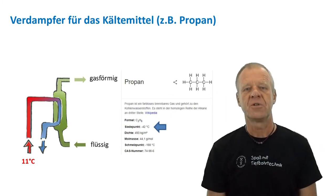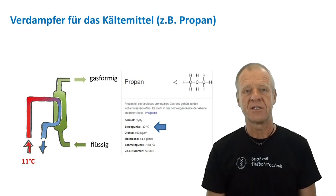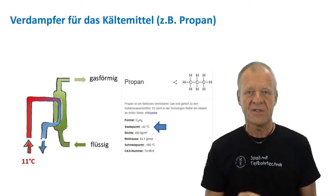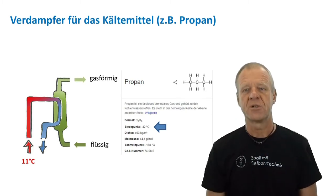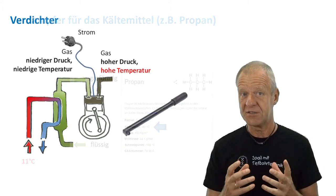The propane is evaporated in the heat exchanger and comes out in gaseous form. However, the propane still only has a temperature of about 10 degrees. This is not enough for heating. Therefore, the propane vapor is sent into a compressor located in the heat pump.